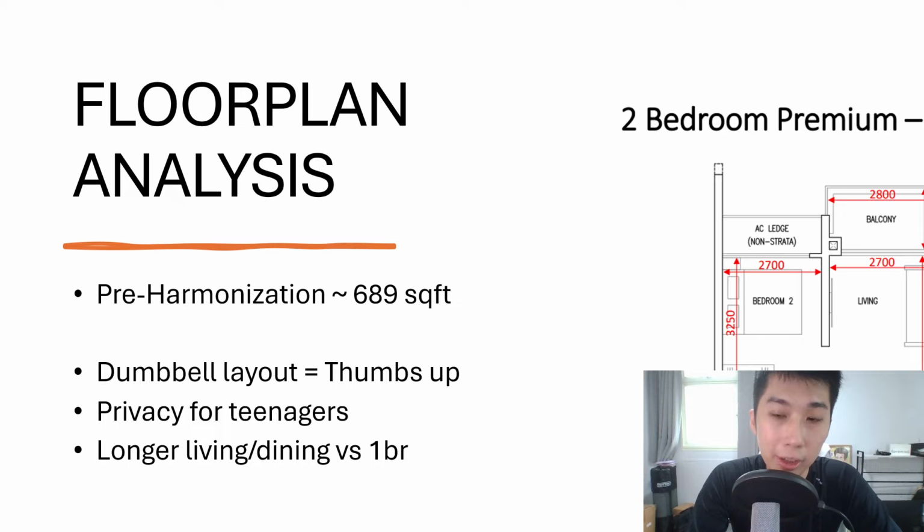This is why I like dumbbell layouts, but important to note that if you don't like dumbbell layouts, then of course my point doesn't stand. It's for my personal use.